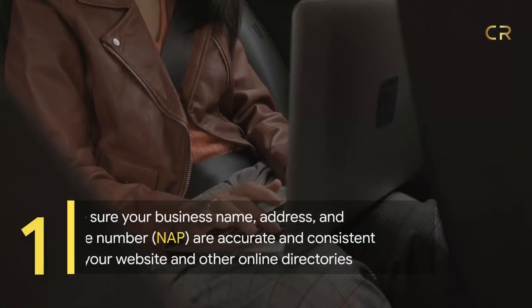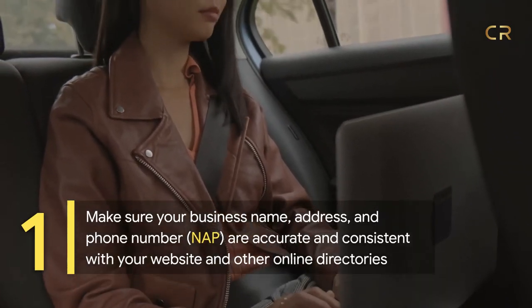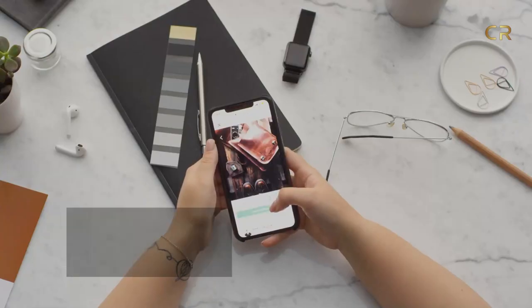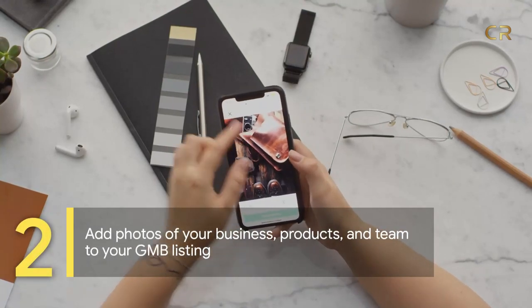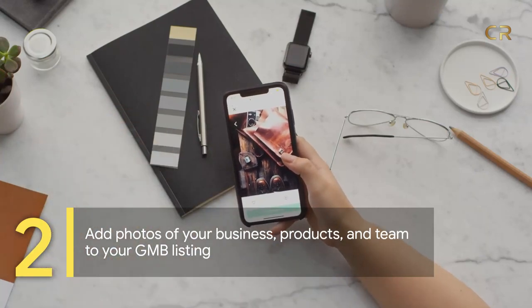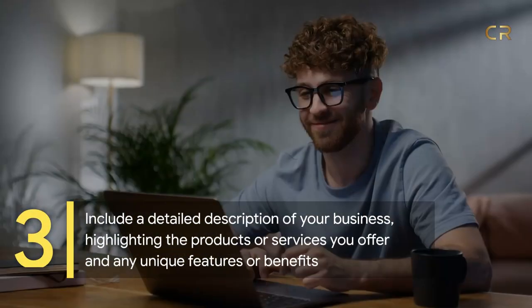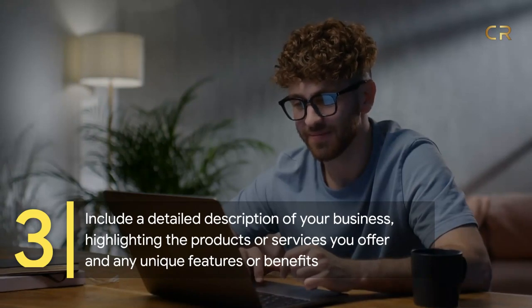Number 1. Make sure your business name, address, and phone number are accurate and consistent with your website and other online directories. Number 2. Add photos of your business, products, and a team to your GMB listing. Number 3. Include a detailed description of your business, highlighting the products or services you offer, and any unique features or benefits.